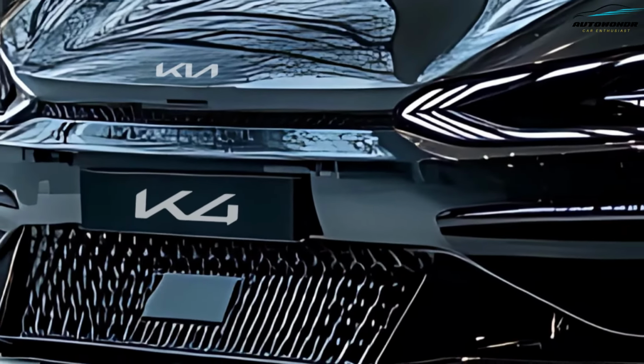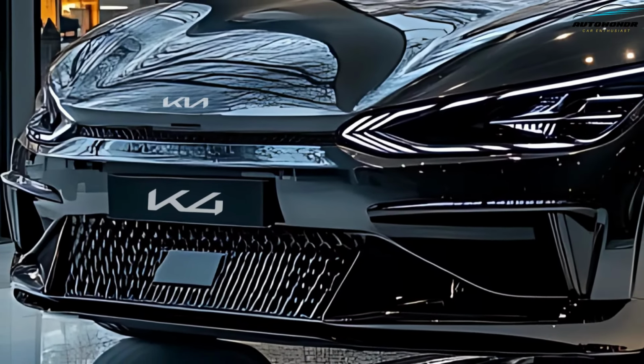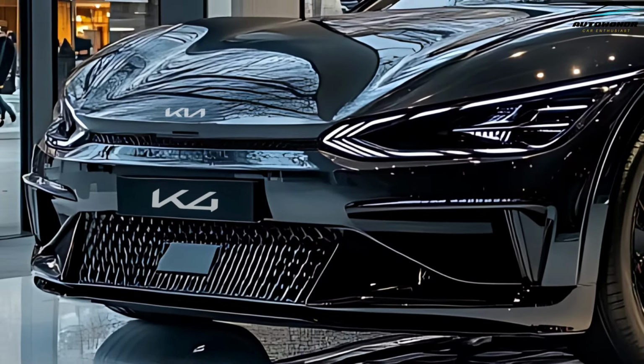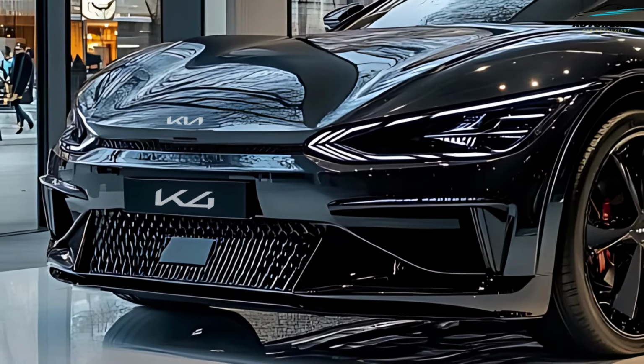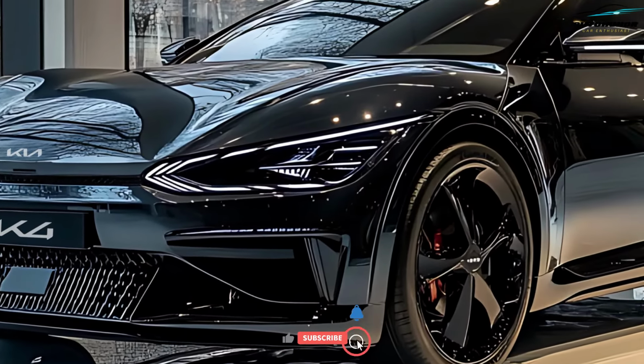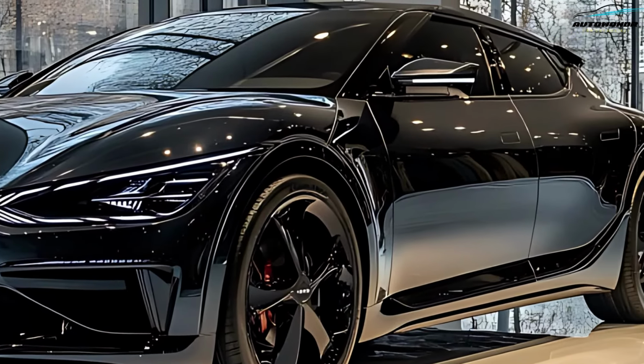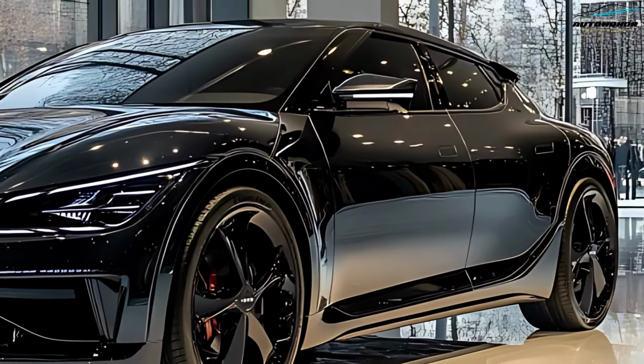Welcome back to Autowondr. In a bold move that fuses sporty design with next-generation tech, the 2026 Kia K4 GT Line Turbo is gearing up to redefine expectations. As a compact sedan, Kia is doubling down with a sleek, aggressive, turbocharged machine that's set to disrupt the category.